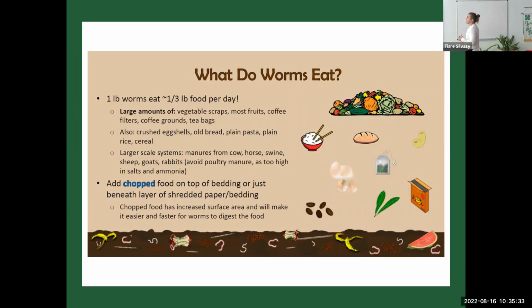So this is kind of the stuff you want to feed your worms. Worms can eat about half their body weight a day. You want to do vegetable scraps, coffee filters, coffee grounds, tea bags. You can also crush eggshells, pasta, bread, cereals. But on larger scales, we kind of use compost as a bedding. So that's another step you could transition, is if you have compost, you can use it as the bedding for your worms themselves. So you can start supercharging your compost with their gut biome.